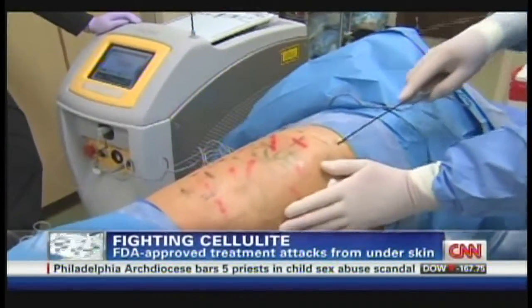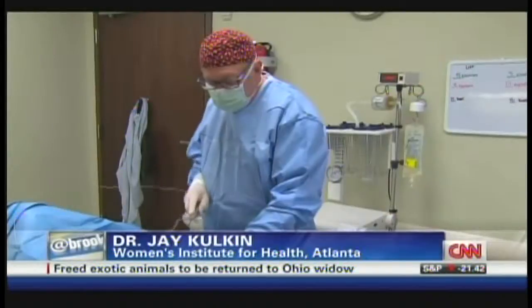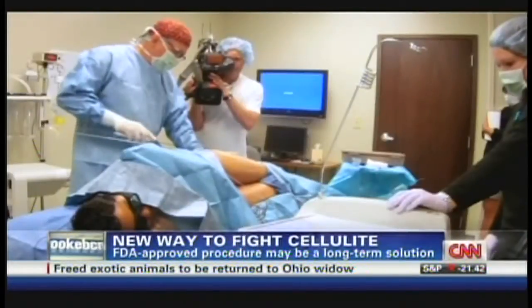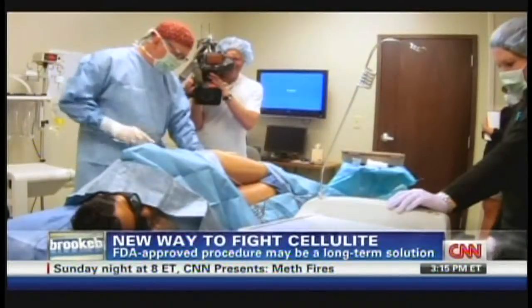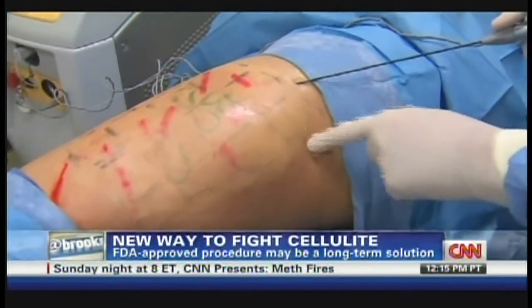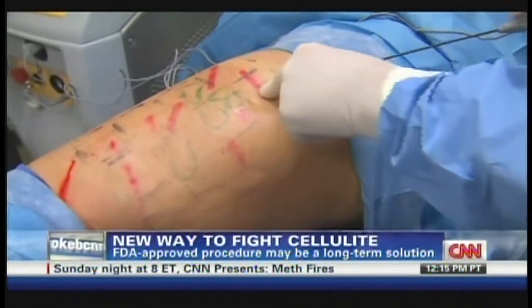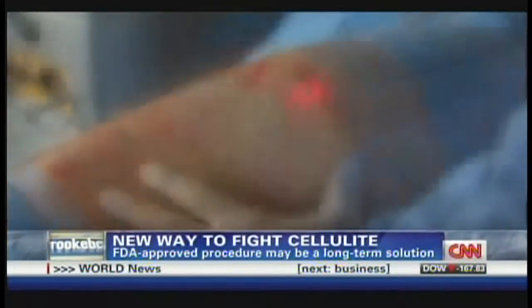So remember, cellulite has two things. It has bulges and dimples. And that's that cottage cheese appearance that everyone complains about. So what I'm first doing is melting the bulges. All right, so we've done all of our green circled areas. So now we're going to go after those things that are pulling down the skin.